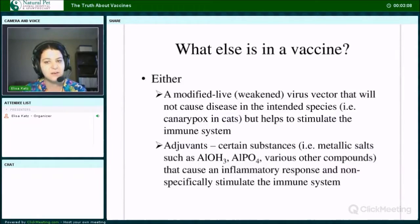There also can be adjuvants. These are usually some sort of metallic salt, including things like aluminum hydroxide and aluminum phosphate, as well as various other compounds. These substances are meant to cause a local inflammatory response and do what's called non-specific stimulation of the immune system. That means they're not stimulating the immune system against a certain bacteria or a certain virus. They're just stimulating inflammation. Interestingly, aluminum also stimulates an antibody called IgE, which is the antibody responsible for allergies. Therefore, any vaccine containing an aluminum adjuvant has the potential to cause severe worsening of allergies. Conventional veterinarians are completely unaware of this association and will often continue to vaccinate patients with allergies.